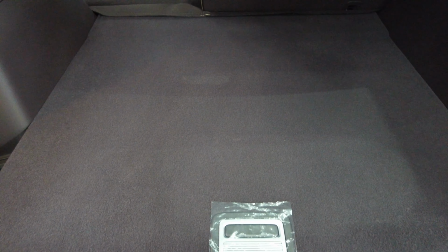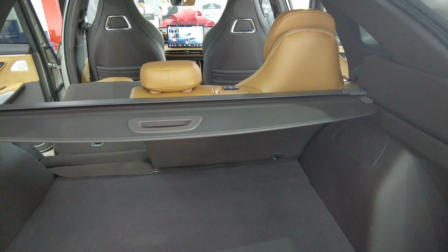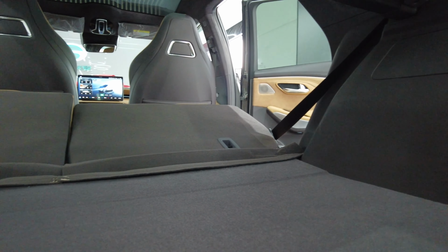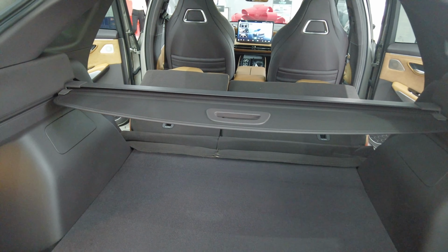Oh, it comes with a spare tire. Most cars don't come with a spare tire these days. So not completely flat, probably about a 45-degree angle over there. But a lot of space. I could definitely sleep back here. And then of course you can pull this off, get rid of that.